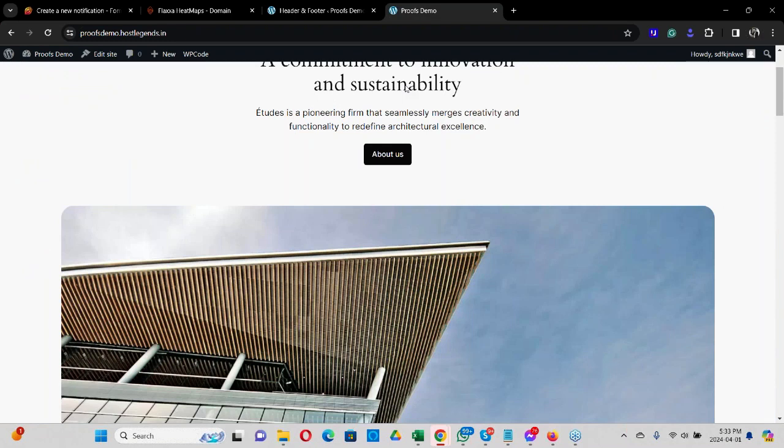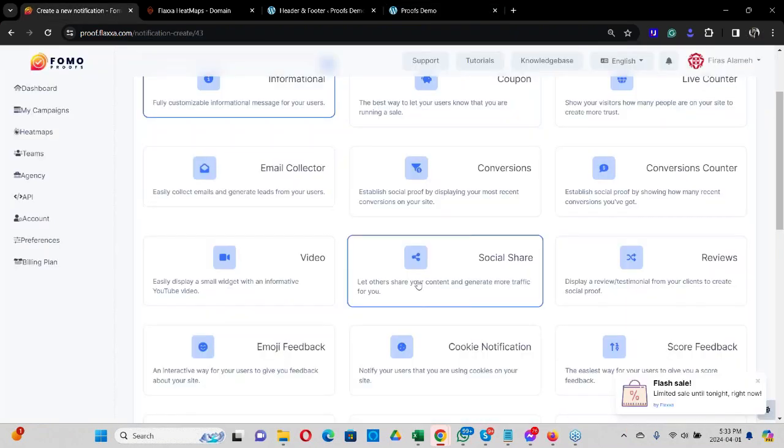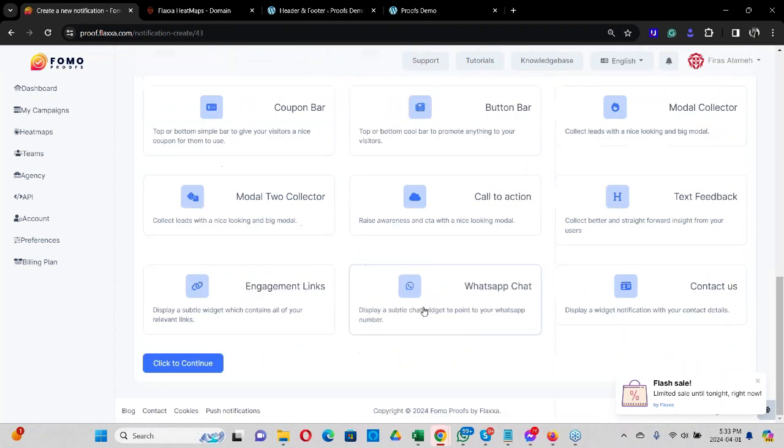you can show video, social sharing, reviews, everything else. As you can see, it's loaded, even WhatsApp. So you can have a widget for WhatsApp, so people can contact you directly on WhatsApp. So we've made it happen all in.